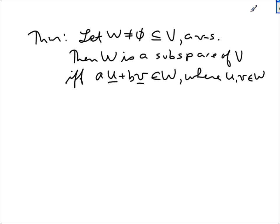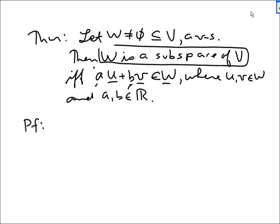So if you take any 2 arbitrary vectors in W, and you take a linear combination of them, and you still end up in W, you got it. And A and B are real numbers. Actually, maybe I will prove this one. So, W is a subspace of V if and only if this is in W. And we're allowed to say that W is a non-empty subset of V, and V is a vector space.